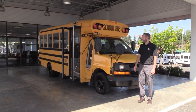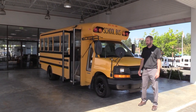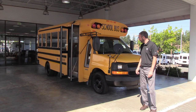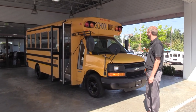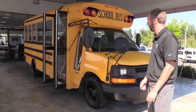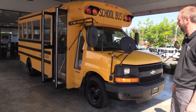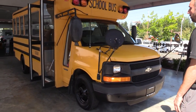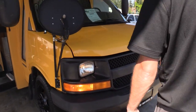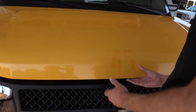Today we have a 2003 Chevy Bluebird Microbird, 30 passenger, little type A school bus. This thing's a little cute bus. It'll be great for a motorhome conversion or for a work vehicle, or if you have a daycare or something like that. It's a really nice clean bus. Let's check it out. As you can see, it used to be number 45.